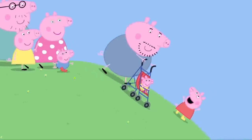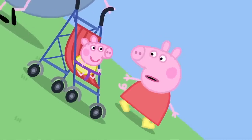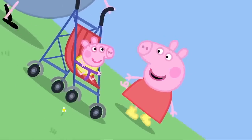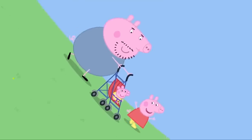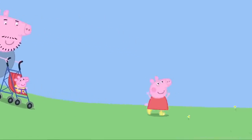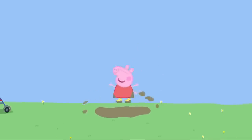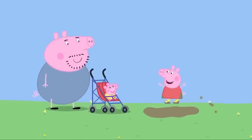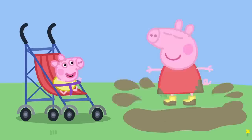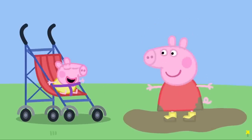This is the sky. Can you say sky? Go, go. The sky is where rain comes from. Can you say rain? Rain is good for ducks and plants and making muddy puddles. Peppa has found a big muddy puddle. Look, Alexander. I'm jumping up and down in a puddle. I love jumping up and down in puddles.